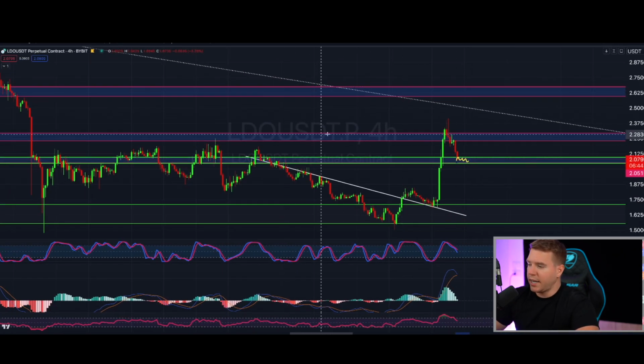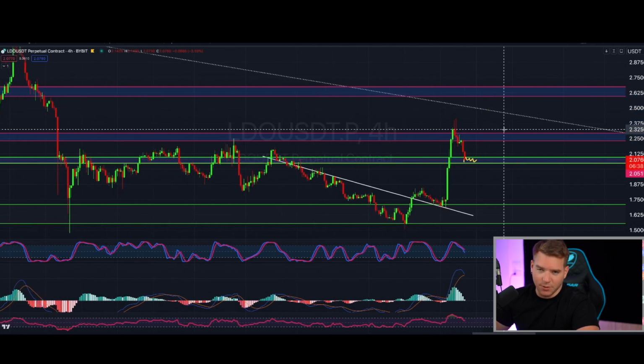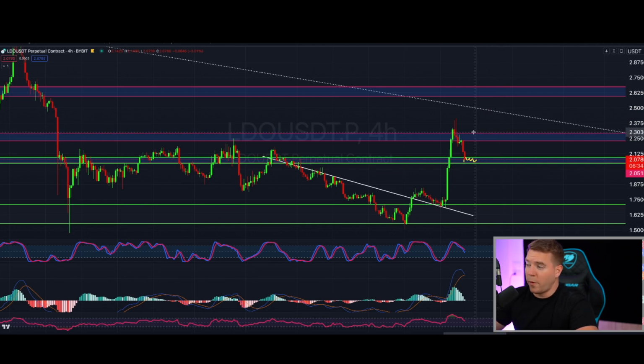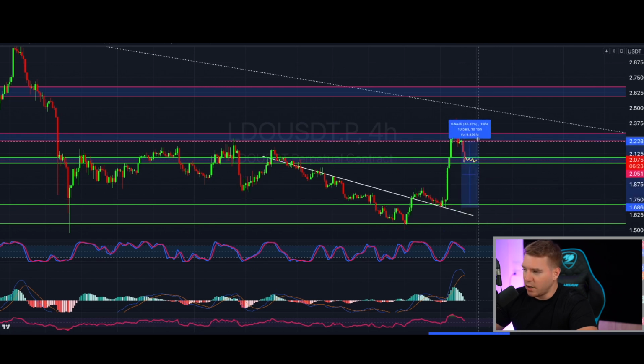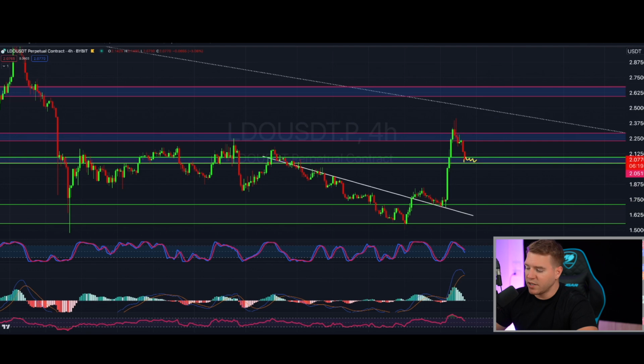And don't be mistaken, Lido can spike really volatile to the upside, violently. That was the word I was looking for. Violently to the upside when Ethereum is going. Look at this big move Lido did when Ethereum moved. Ethereum moved like 10%, but look at how much Lido moved. Lido moved 40%, so four times higher than Ethereum did.